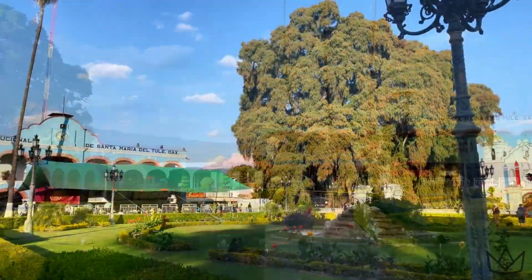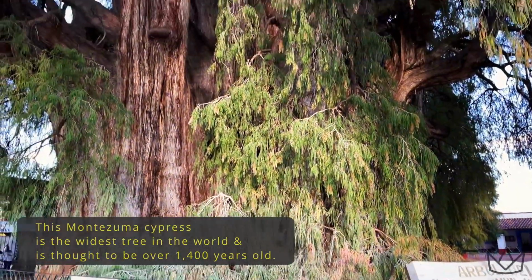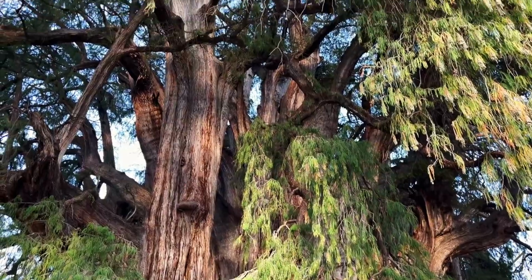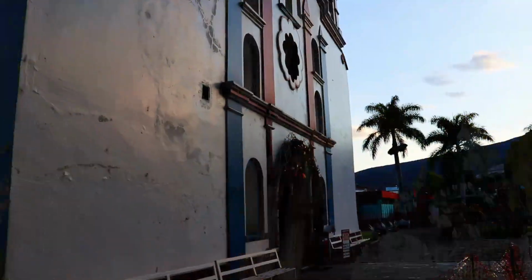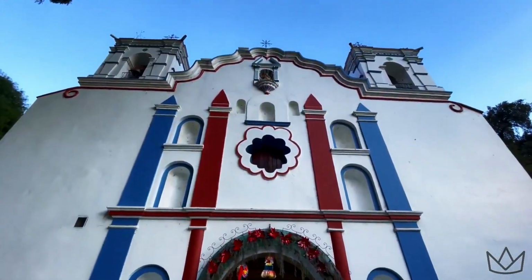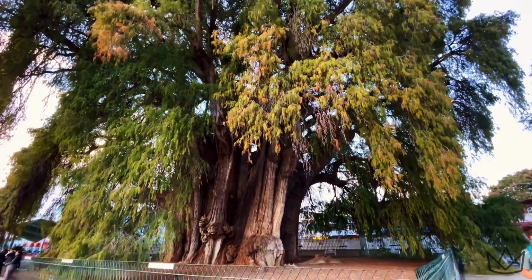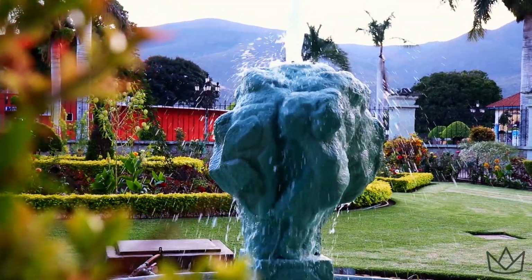This is located in Santa Maria del Tule, and the main focus is this massive tree. It is beautiful, and the church right beside it, which is equally as beautiful. Felt very calm there, and just took it all in. Something you gotta see with your own eyes for sure. And about 20 pesos to get in, so very affordable. And then after, we got some food, which was really, really good food.